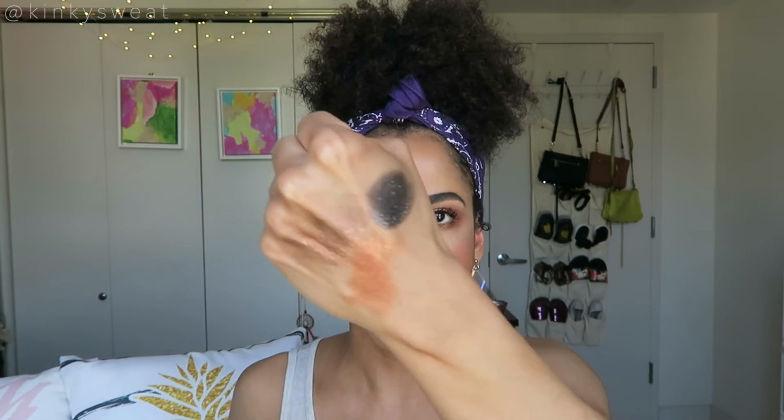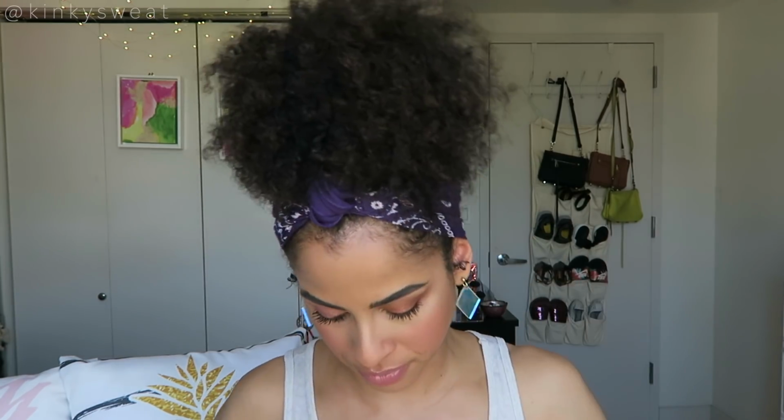Really happy with these. I feel they're so easy to use. They don't get all over your face because the base has a lot of stick to it, but it's not so sticky that it's hard to apply. It stays on your lid impressively well, and again, the light and the shine, you see what I mean.